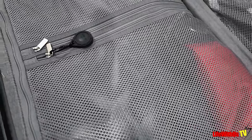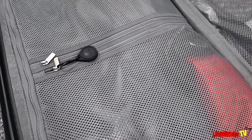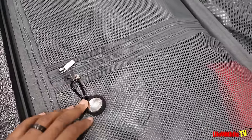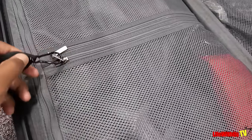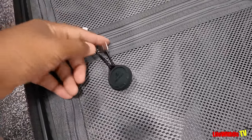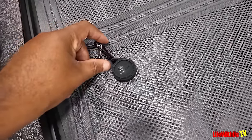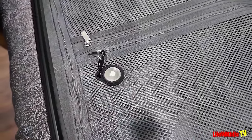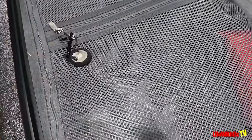All right. So we are just about finished getting this thing rearranged for the weight. So before I close this up, I wanted to show you how we did our air tag. So we just take it and clip it right to the zipper part of the bag. That's how we do it. So when it goes either underneath the plane or underneath the ship, we can track it.